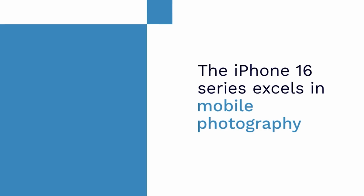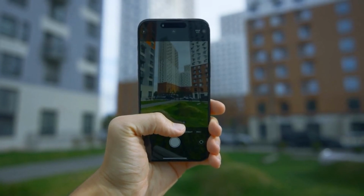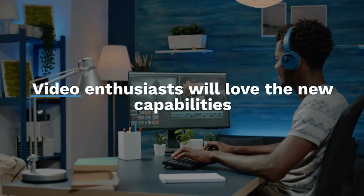The iPhone 16 series excels in mobile photography. Base models have dual cameras, while Pro models offer advanced specs. Low-light performance is improved, and new features make every shot professional. Video enthusiasts will love the new capabilities.